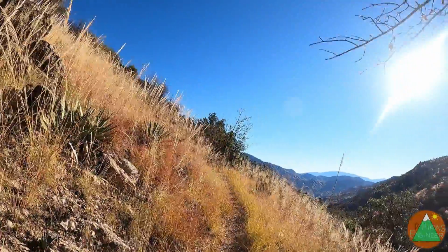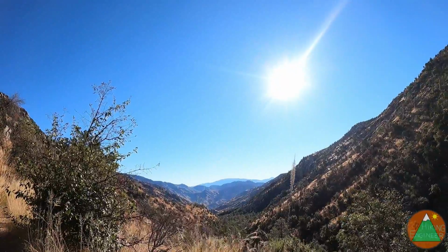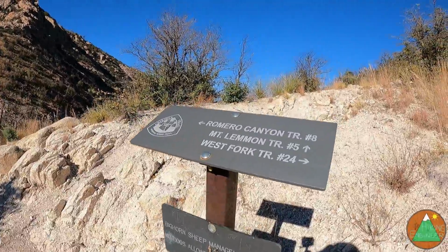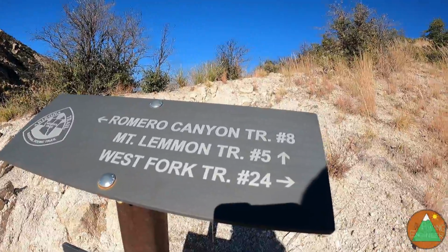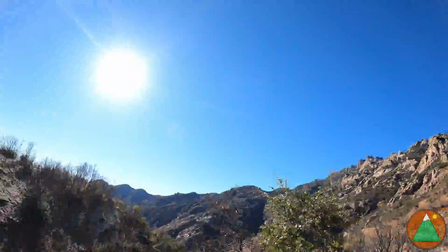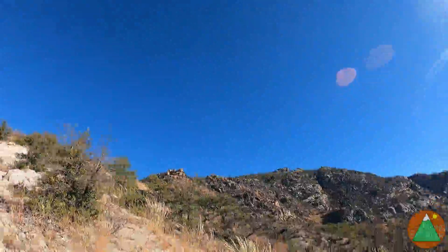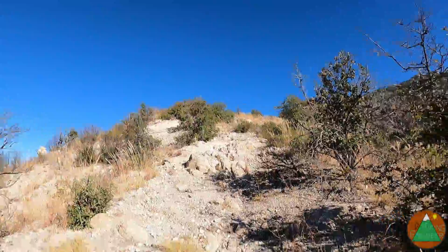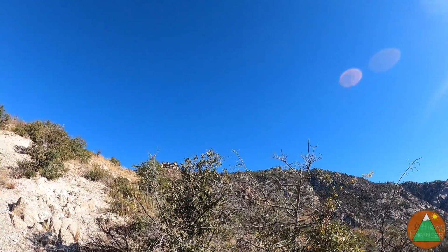We're working our way up. Oh, there you go. There's some nice views where we came all the way down, from way down there. Whew. Well, we've hit the next junction, Mount Lemmon Trail. That's what we want. As you can see, we're getting up closer to these rock formations. But then once we get up there, we still got a while to go, and the summit's going to be much higher and further away. But for now, we'll say we're getting up to that high point.